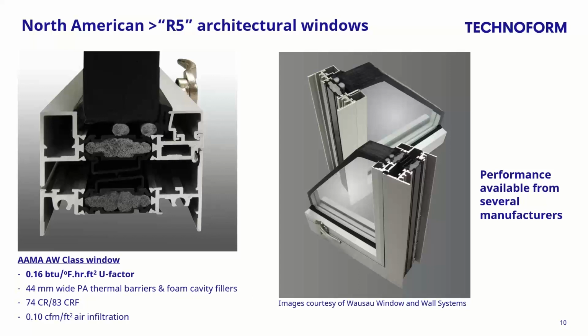There are architectural windows, R5 architectural windows, available from several manufacturers. They have them in their portfolios. In this case, there's a 45 millimeter wide polyamide thermal barrier with foam cavity fillers, and again, this technology has been available for at least 5 years in North America and longer in Europe. So as I mentioned, R5 architectural windows are available from many fabricators in their portfolios, just not used very often.